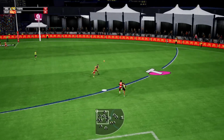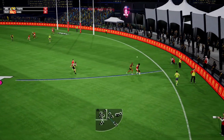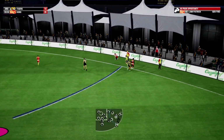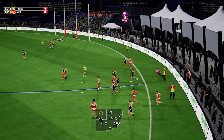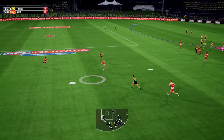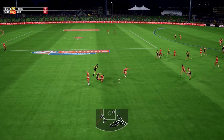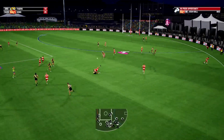Dixon has resources out wide. Under pressure and keeps it alive. Thump by Smith. Matera there to mop up. Conker gets the ball out of heavy traffic. Hands that ball to the opposition. Picking it up was McKenzie. Receives the handball and takes off.